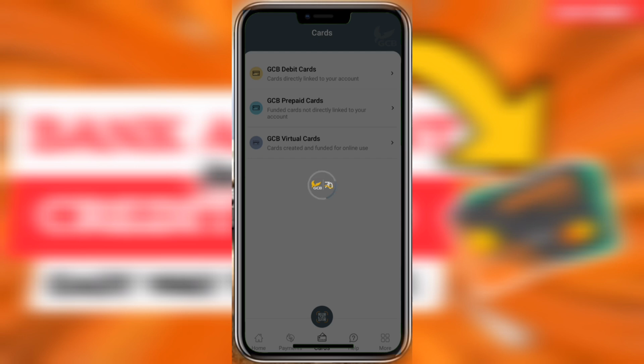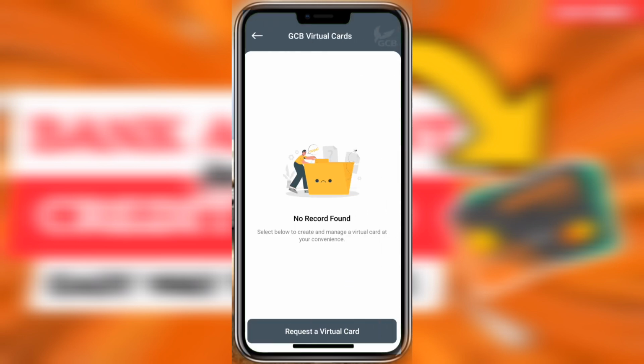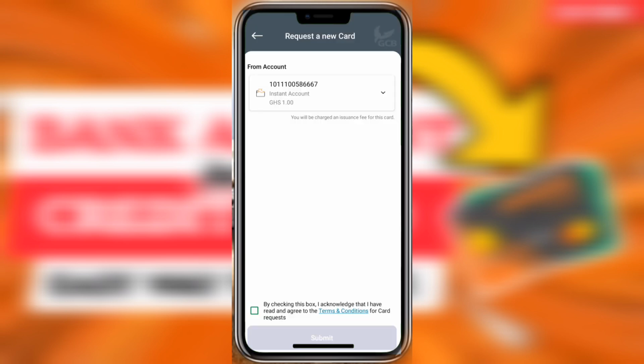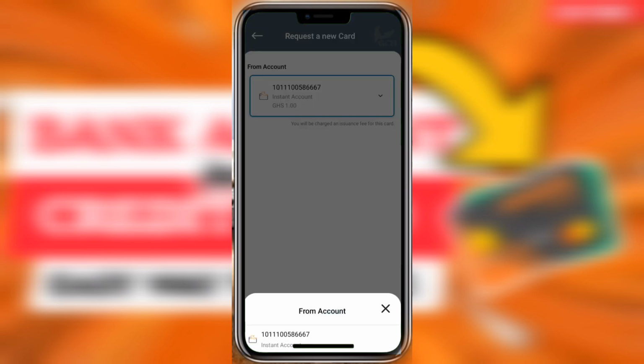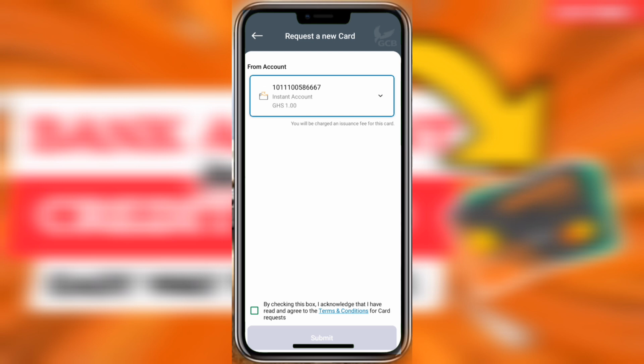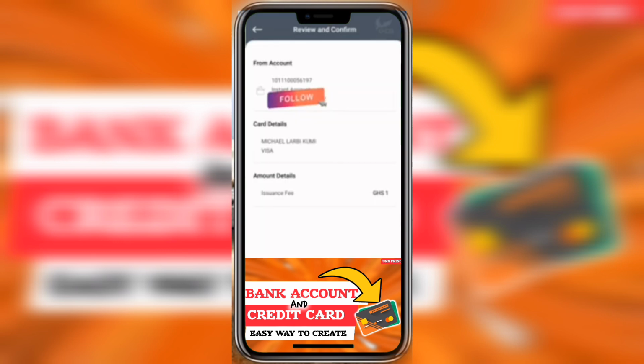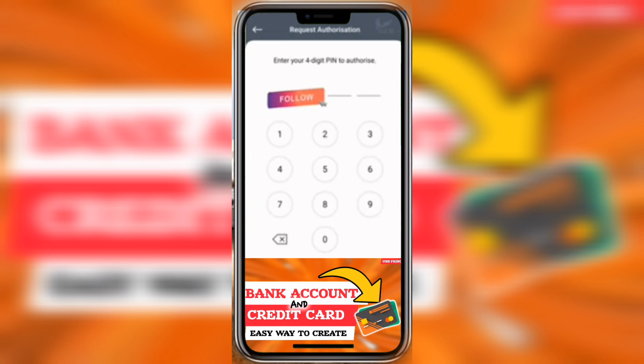From this interface you have the option to choose the account you want, and it's going to be the instant account. Check the box over here, then tap on submit. And mind you, the card is just 1 Ghana cedi. You can see from here the issuance fee of 1 Ghana cedi, and then you tap on confirm. Right after you tap on confirm, you have to enter your PIN over here. After entering your PIN, you're going to see that 1 Ghana cedi has been deducted from your account. So it is done. Virtual card for 1 Ghana cedi.